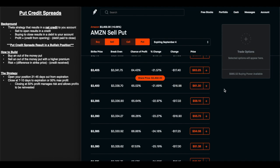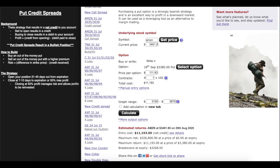Yes, you can make a lot of money by doing this. However, the risk you're taking on is insane because you're essentially being prepared to be assigned, which means giving up 100 shares of your stock at that strike price. Let me show you what that looks like. Here we have Amazon on optionsprofitcalculator.com, an absolutely great website. I use it all the time for my trades, and I'm going to use it here to show you what writing an option looks like and the sort of risk you're inheriting.